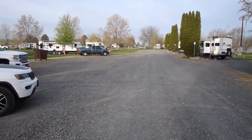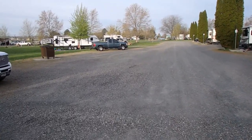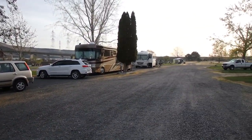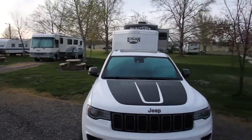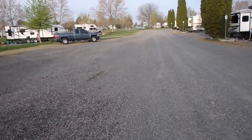Little quick walk around of the RV park. And it wasn't too full. I mean, all the good spots, which are the sides on the north side of the RV park, are full, including us. And you come down here and there's one opened up.